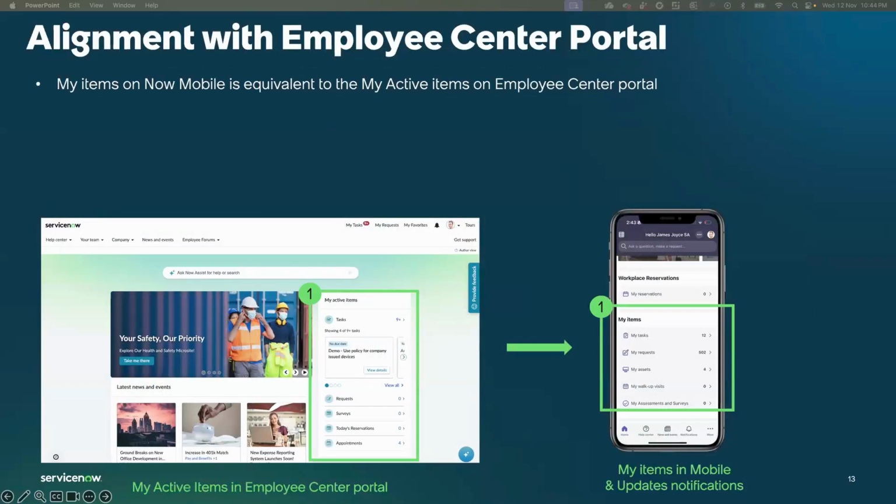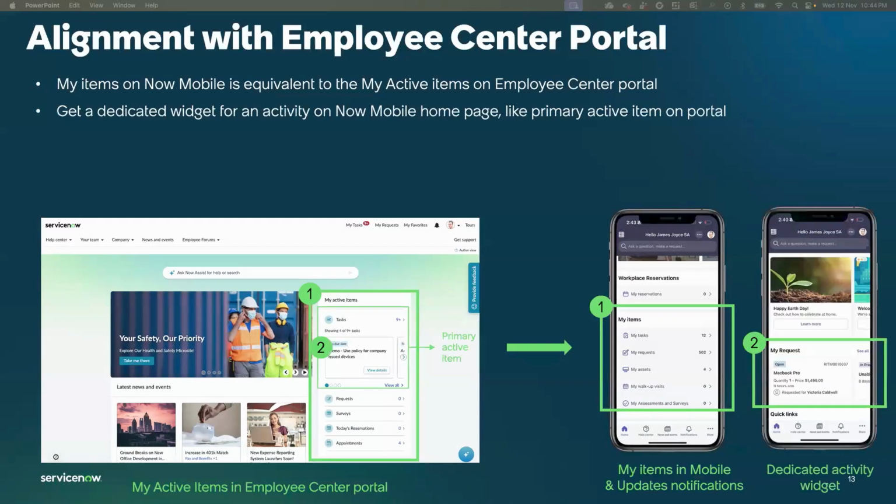In order to align it with the Employee Center portal, your My Active Items widget on Employee Center is what we see as equivalent to My Items on Now Mobile. So whatever consolidated experience of all the activities that you would see on the portal under the My Active Items widget, you would see a similar experience under My Items in Now Mobile.